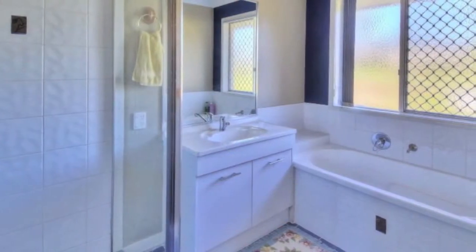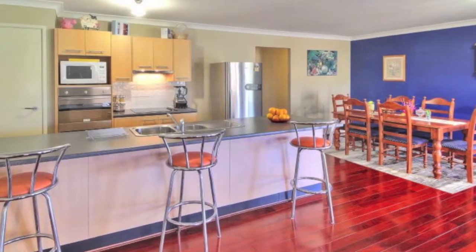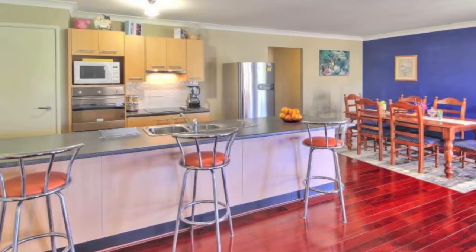Young, appealing and close to all conveniences, this is a terrific property presenting value, possibilities and lifestyle in spades. Call now for an inspection.